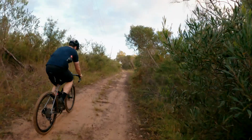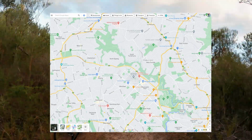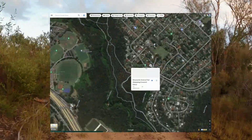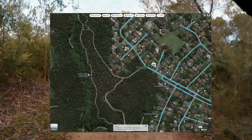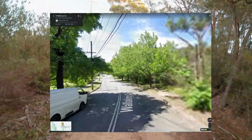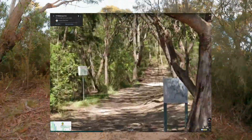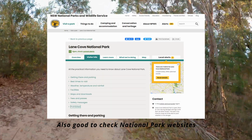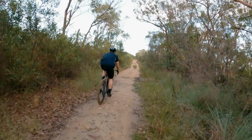Second step is go onto Google Maps. Use the satellite view to see if there's a road or a path there that's wide enough to be ridden, and also use Street View. I always use Street View just to check the entrance of the trail. If it's a fire trail, that means it's suitable for vehicles, which means you can probably ride it. In the end, a lot of it comes down to trial and error. I've had plenty of rides which end up being more hike-a-bike than actual riding. So that's part of the fun sometimes.